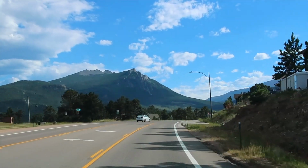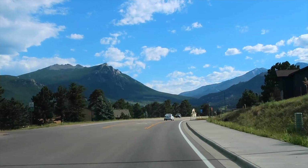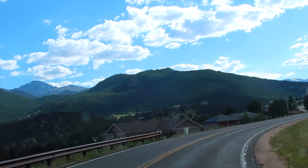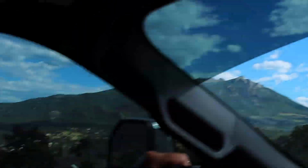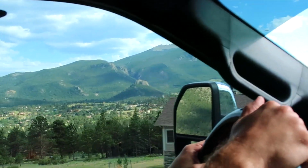Turn right on Peakview Drive. Gosh, look at that, guys. Look at that. Unbelievable. Look at that to the left. It's so humongous. Oh my gosh. It's so unbelievable. Huge.